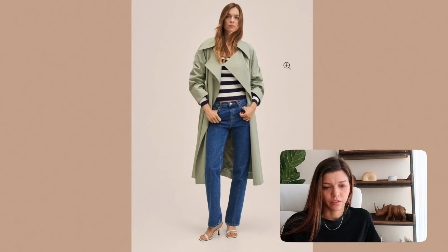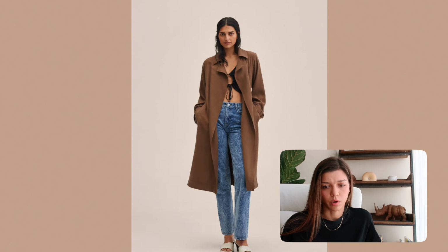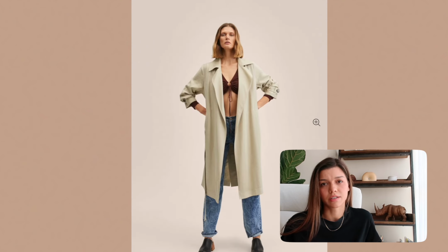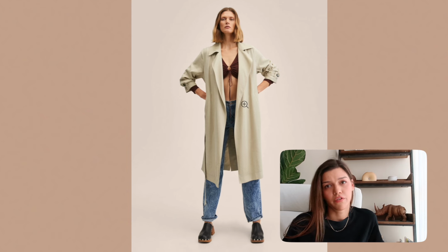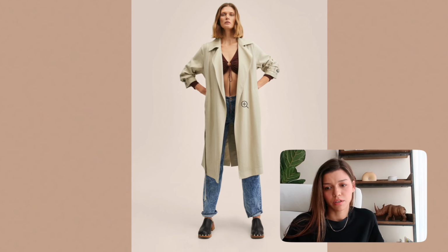Another trench that I really quite liked is this one. It's a fluid trench. I can't see it in beige, it's just brown. So if you're a darker skin tone, you can try the brown, but for the blonde and for the fair skin tone, it's not going to work so well. So you could also go for something like this, a fluid trench. It's a bit like a soft cardigan.